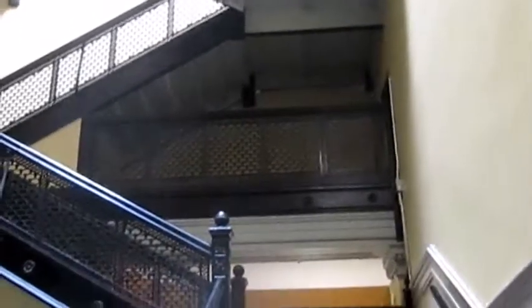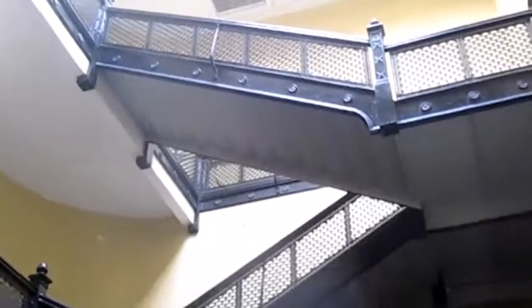Now I just walked over to the other stairway on the opposite side of the hall, and it also has an abandoned landing. And it also has part of the stairway railing flush to the wall, just like on our side.